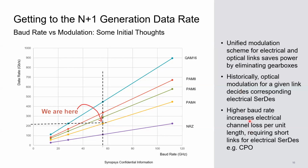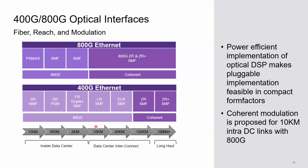And this is just the comment that a higher baud rate increases electrical channel loss as it needs more length, and shorter links will save power. So this was a very focused SerDes point, but the first two points try to make an overall data center point. All these three need to align for the next generation. So these are, at a very high level, the options we have.